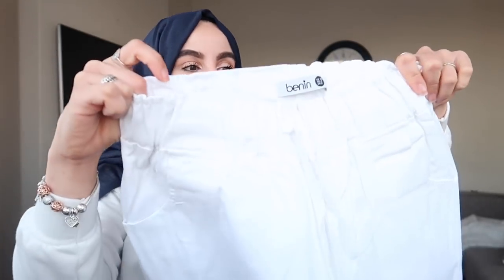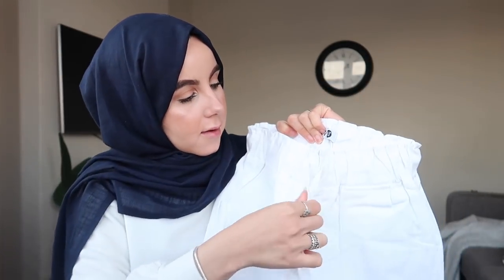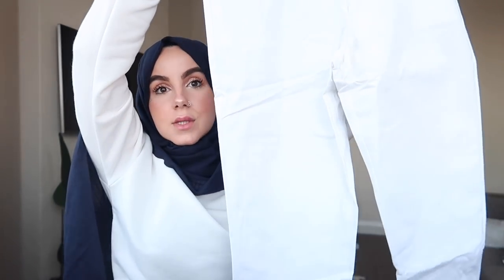So these are some white linen trousers and they look like so. The high-waisted, paper top style trousers, and I really, really like it. Like proper fresh white. By the way, all of the items I picked up are in a size small or size 8. Now this is a size 8, as you guys can see, and it just looks like so.